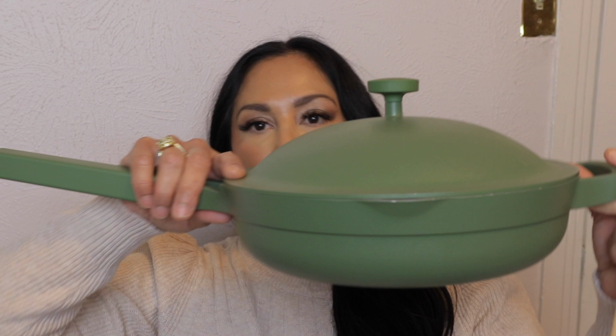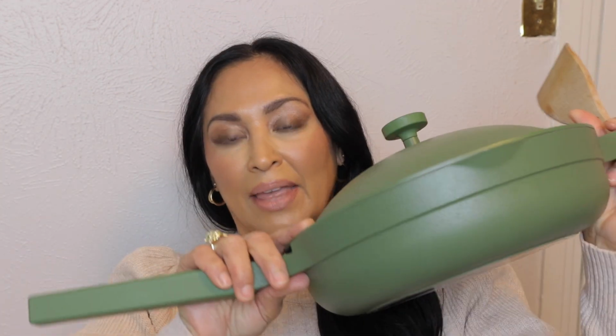So the next product I want to show you guys is this Always pan. I purchased this on ourplace.com. They sell the Always pan, and this Always pan comes with this spatula. It also comes with, I think, a little steamer basket too. I actually purchased this pan for my daughter for Christmas. I had bought my oldest daughter one last Christmas, so I ended up buying my youngest one this Christmas.